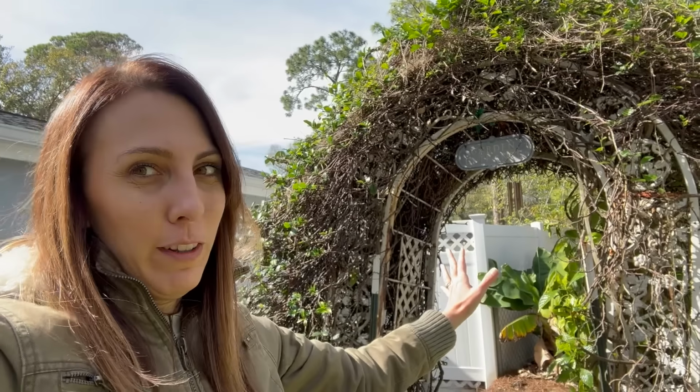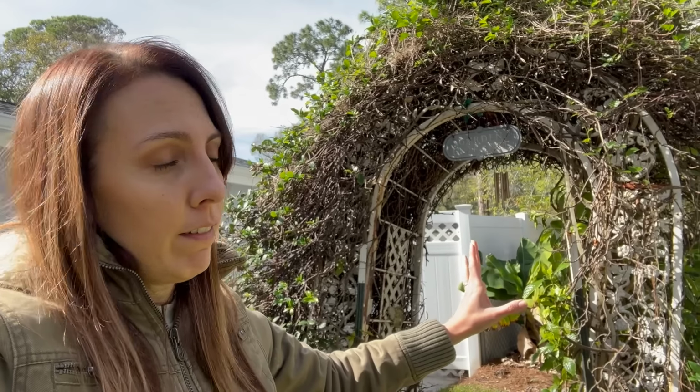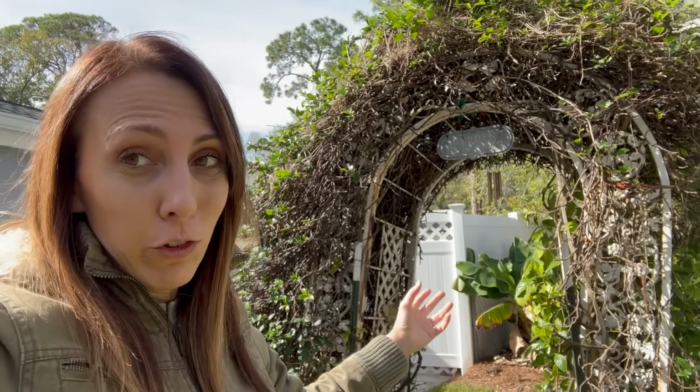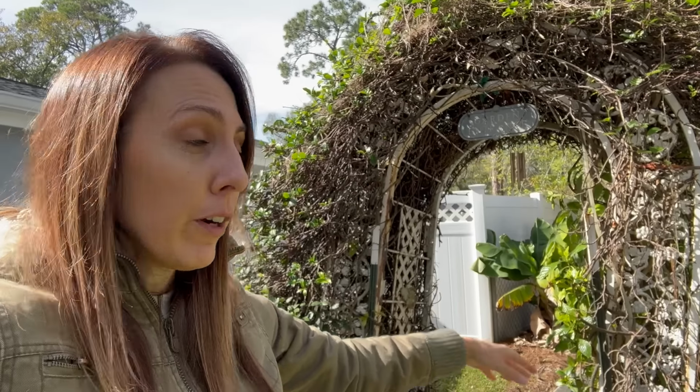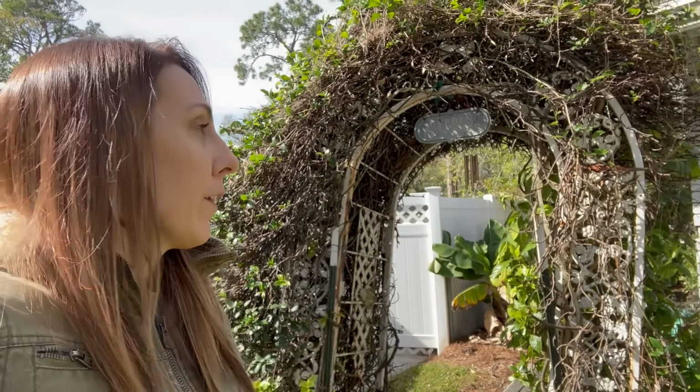Because of that, we are gonna have to do something with this trellis this year, because the one that's literally here is not staying up. If it wasn't for the T-post and I think how thick and old the jasmine is, I think it would have collapsed to the ground already. So we gotta do something about that, one way or the other.